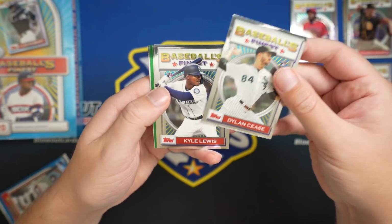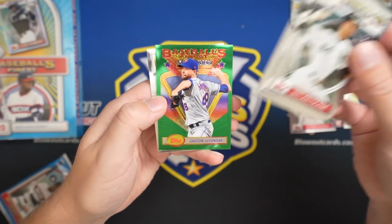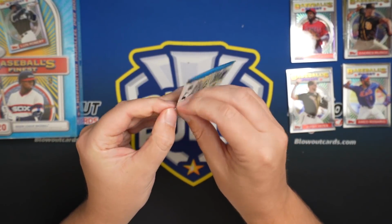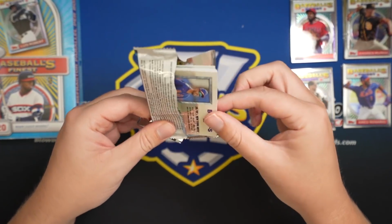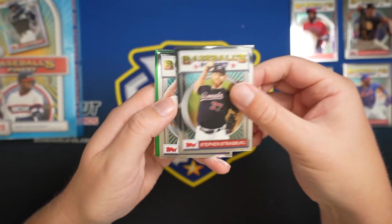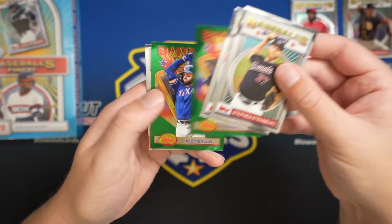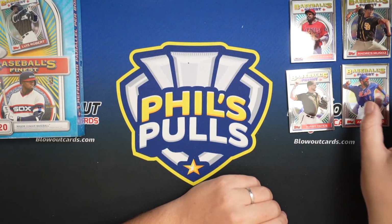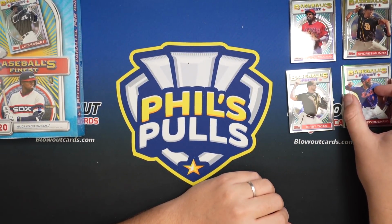Cease, Kyle Lewis rookie, nice. He's also having an incredible year. And Judge. Last pack, see if we can hit a Robert. Although there still could be one in the packs with the hits too. May, Gallo, Jeff McNeil. All right, let's start off with our regular refractor.